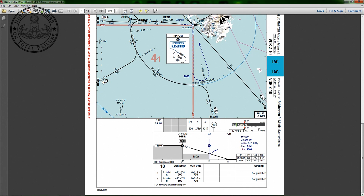3-degree glide slope as usual. No slope to the runway. It's FSX, so it's going to be flat anyway, even though we do have a fantastic add-on scenery for this airport. All right, De Beer, 1,600 feet. That's our final approach fix, and that's also our descent point. Staying at 096 degrees, we're going to continue to descend from there. When we get 2 nautical miles out from PJM, if we don't have eyes on the runway, we're going to execute the missed approach procedure.